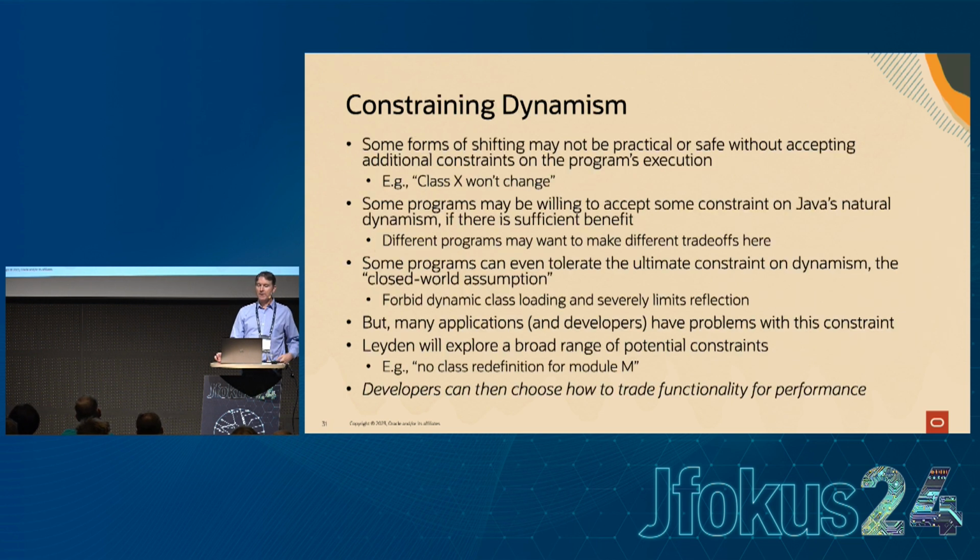Okay, so maybe we don't want to live in this closed world, or maybe we do want to make some concession, but somewhere in between. So some of the things we're exploring is maybe class X won't change, or I can live in a closed world, or no class definition of module M. So there's a lot of different constraints we are looking at here. So who knows what this is going to lead to. It's still early days.